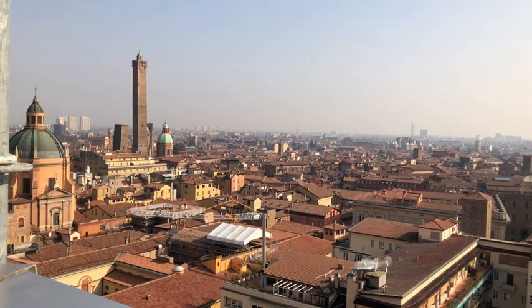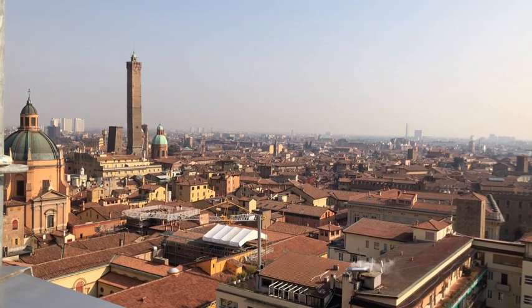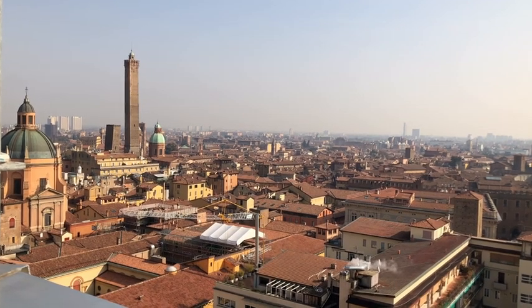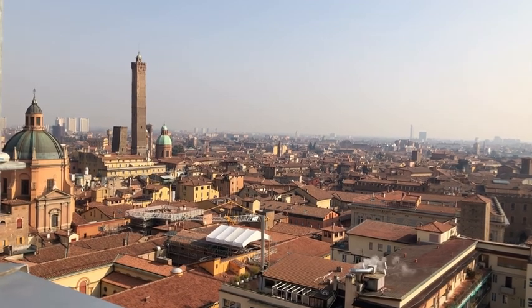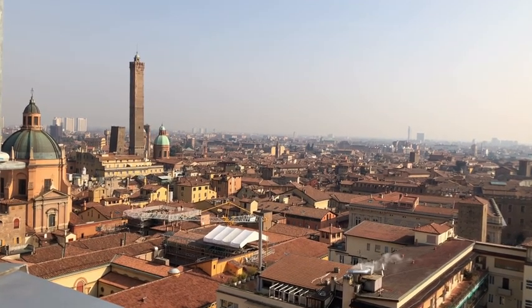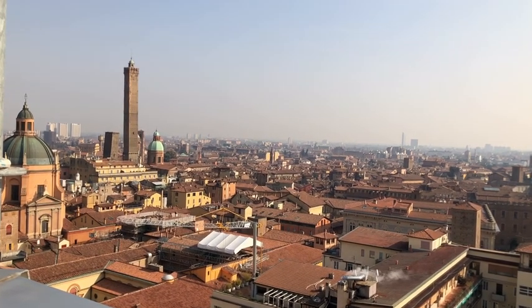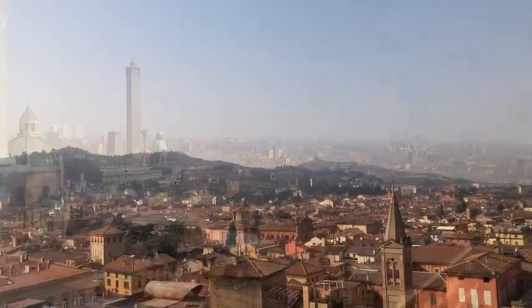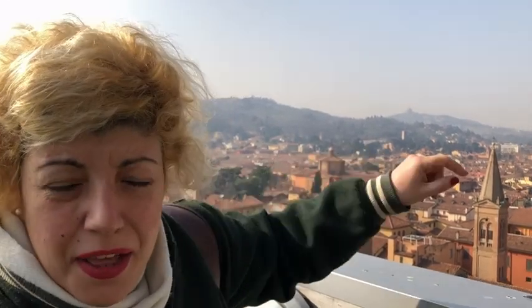You can climb the Asinelli Tower, but you have to be very fit and very brave, as there are more than 498 steps. But if you reach the top, you will have a fantastic view of the city, and sometimes you can also see the sea. We are the brave people here. I am.